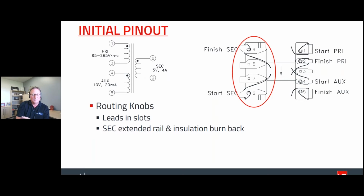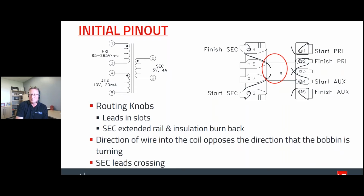The arrow represents the direction that the bobbin is turning. So the wire will route against this arrow. Here you can see this start winding going against the arrow. And you can notice that the secondary leads will cross using this pinout.